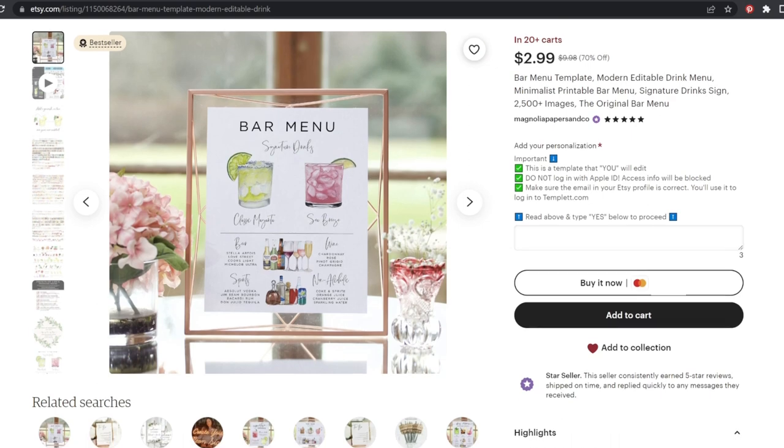And this next listing here kind of makes me a little bit mad, okay? Because it is a bar menu template and it's beautiful. It's so cute. I love it. It's great for a lot of things. Let's say you have a wedding with an open bar or an event with an open bar. This is perfect. Let's say you run a bar or you manage a bar. This is perfect. This is a multi-use type of product.